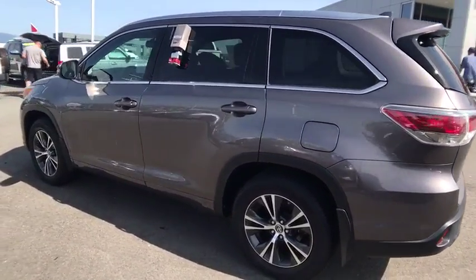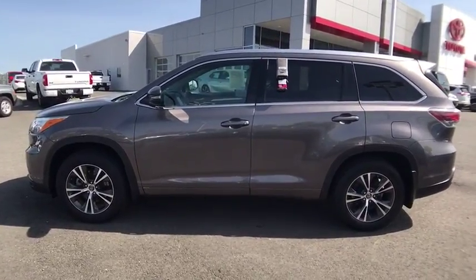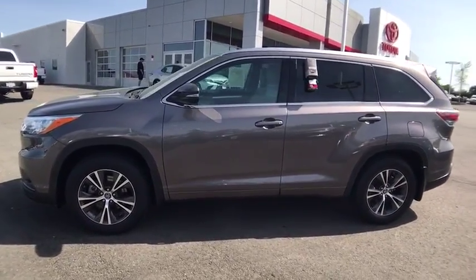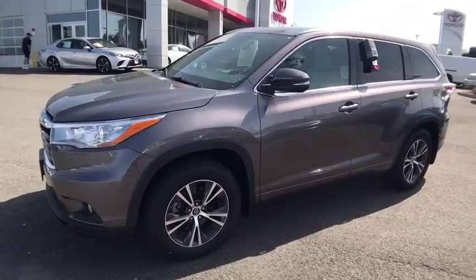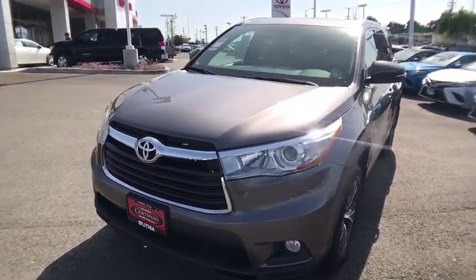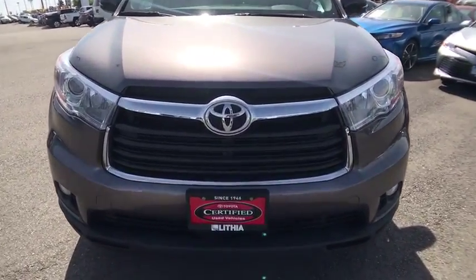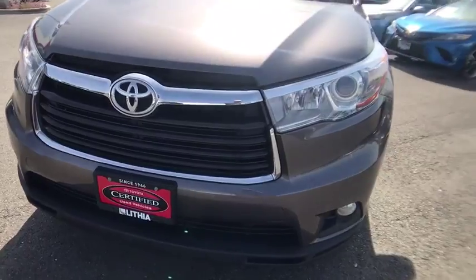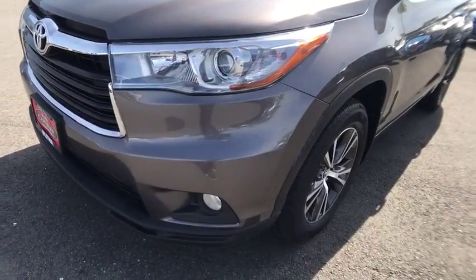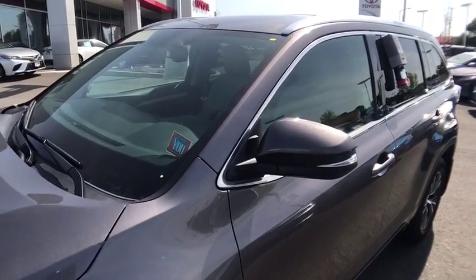Third row seat, keyless entry, all-wheel drive, backup camera, power liftgate, navigation system, leather-wrapped steering wheel, Bluetooth, adjustable steering wheel, power steering, driver lumbar, ABS four-wheel, four-wheel disc brakes, cruise control, keyless start, aluminum wheels, universal garage door opener, AM/FM stereo radio, auto-off headlights.